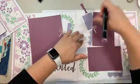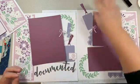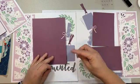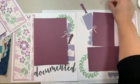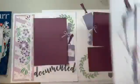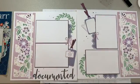So anyway, that is as simple as that. How quick was that? Obviously, it's a lot more time consuming if you've got to cut the papers out, but we do that for you. So just imagine that's what it is. What do you think? Easy? Do you like the effect?